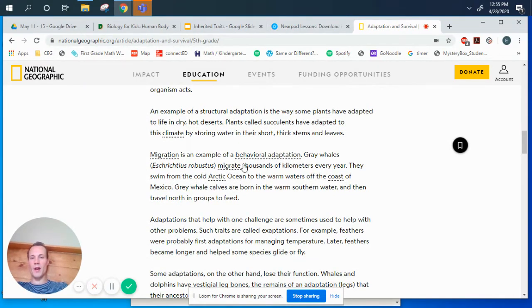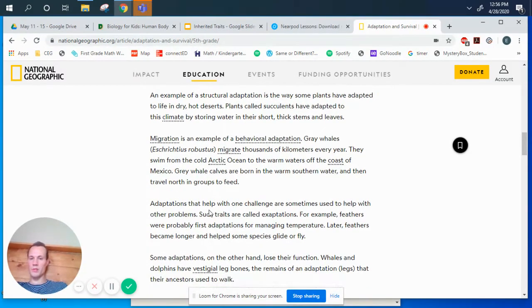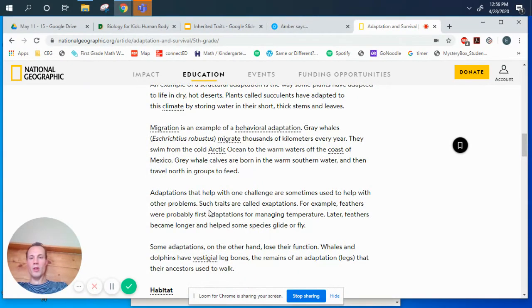Migration is an example of a behavioral adaptation. Gray whales migrate thousands of kilometers each year. They swim from the cold Arctic Ocean to warm waters off the coast of Mexico. Gray whale calves are born in the warm southern waters and then travel north to feed. So that is a behavioral adaptation. Nobody teaches them that, but they know to swim south to warmer water to have babies.